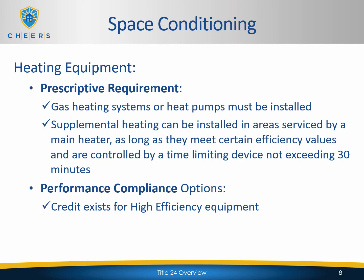As far as prescriptive requirements are concerned, all they can install is gas heating systems or heat pumps, and then supplemental heating can be installed in an area serviced by a main heater as long as they meet certain efficiency values and are controlled by a time limiting device not exceeding 30 minutes. So if you think of an auxiliary heating system for maybe a bathroom or a walk-in closet or a changing room or something along those lines, they can install those types of systems as long as they meet that particular criteria.